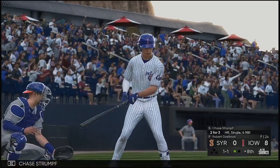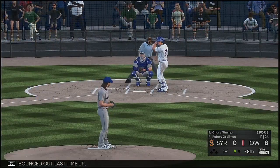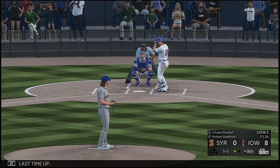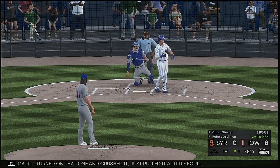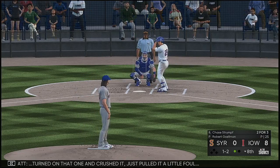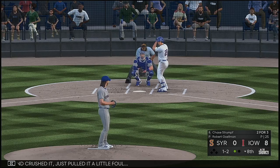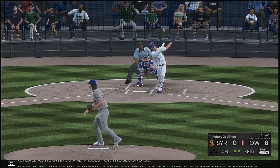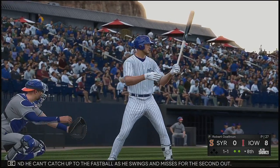Next, it'll be Chase Strumpf. He bounced out last time up. Here comes the 1-1. Turned on that one and crushed it. Just pulled it a little foul. Oh, and he can't catch up to the fastball as he swings and misses for the second out.